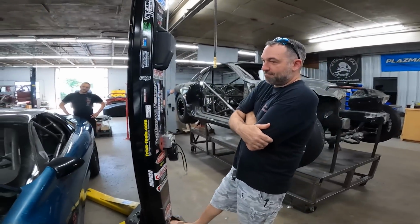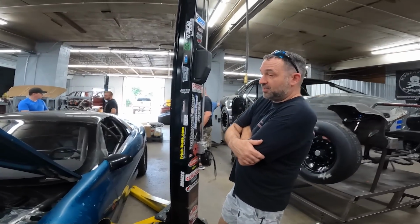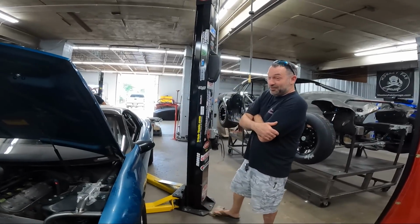Follow this build, because as good as the purple car was running, this thing, it ain't gonna take long. It'll be outrunning Grubworm on it. I mean, I did outrun him at Charlotte.